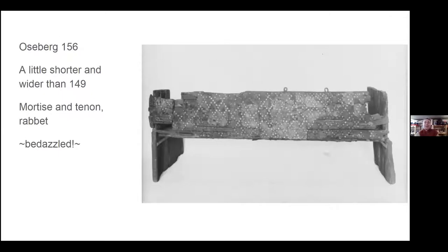And Osberg 156 was broken up when this burial was pillaged at some point before we did. But it's mostly the same size as 149. It's a little bit shorter, a little bit wider. This also has the steel band or iron banding all over the place. Any of these strips of metal are about 6 centimeters wide. It would be pretty difficult to make thin strips larger than that with the metalworking technology of the time. And this one is also nailed to high heaven, but in a much fancier way. This one, also tinned, would have been tremendously fancy at the time.